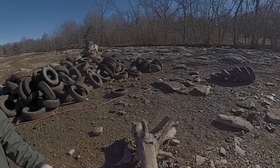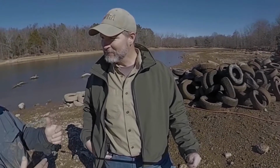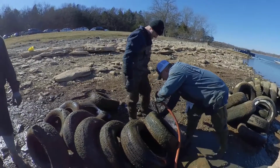About 2 weeks ago, I've got a really good source for the telephone posts for the new fishing piers that Teddy's putting in here. And I drove some up here to him, and we got looking. I said, "There's about 800 tires out here." And I said, Ted, are we trying to remove those? And he said, "Yeah, it's sort of slow." I said, "You know what? We're going to fix that."